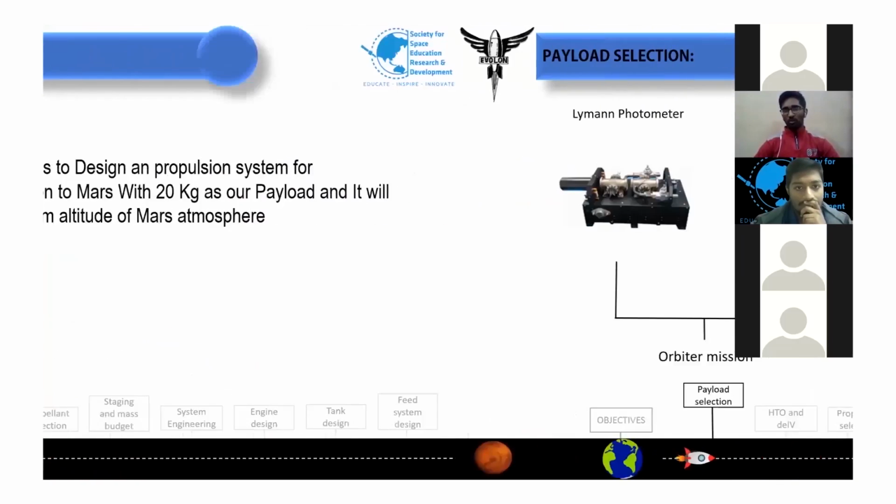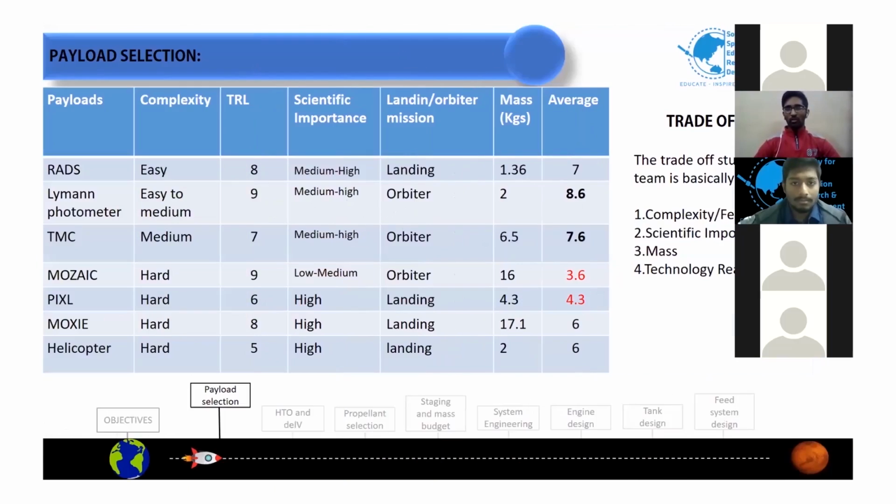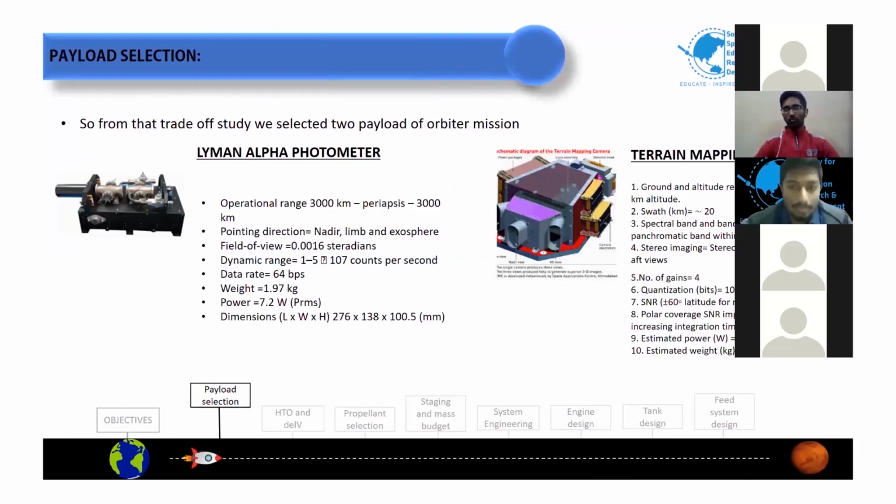To accomplish this objective, the first task was to select a payload. There were quite a few options available for us. These are some of them on the screen. We did a trade-off study on all of them, and as you can see on the screen, the Lyman alpha photometer and the TMC from Chandrayaan-1 had a better value for the trade-off, and hence these two were selected. The Lyman alpha photometer was recently sent in the Mangalyaan mission, and TMC was sent in Chandrayaan-1, and these two will have their own individual tasks.